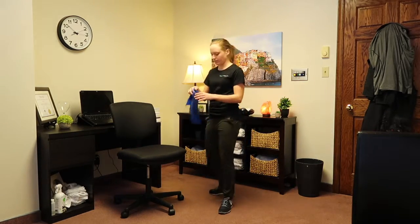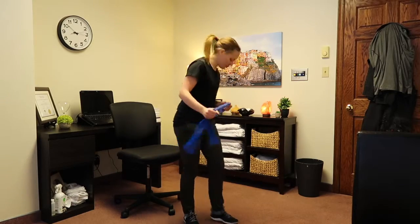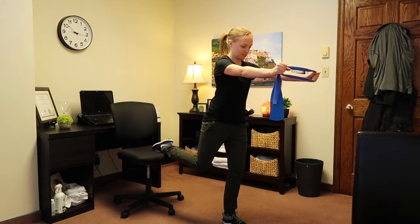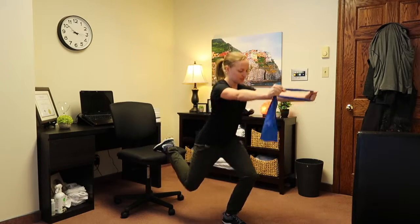To increase difficulty, grab onto a band, holding it in each hand. Maintain tension on the band as you squat down. This will engage your upper body.